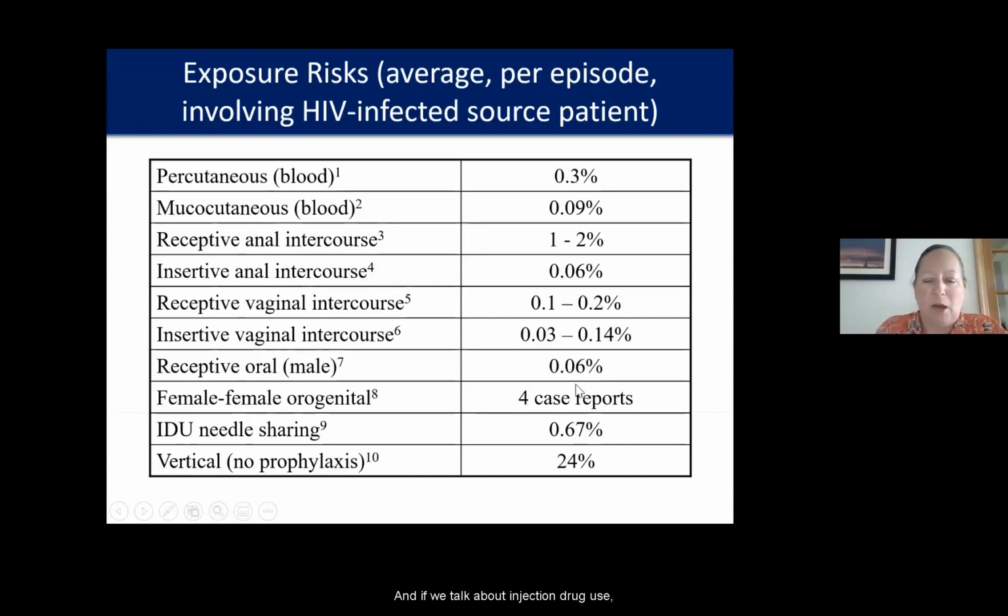And if we talk about injection drug use needle sharing, it's 0.67%, and vertical transmission with no prophylaxis is obviously quite high. So this is why we always want to be doing HIV testing as part of routine obstetrics.